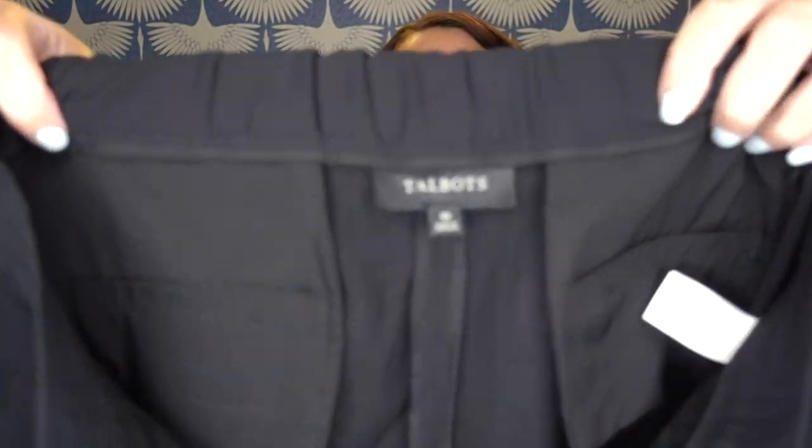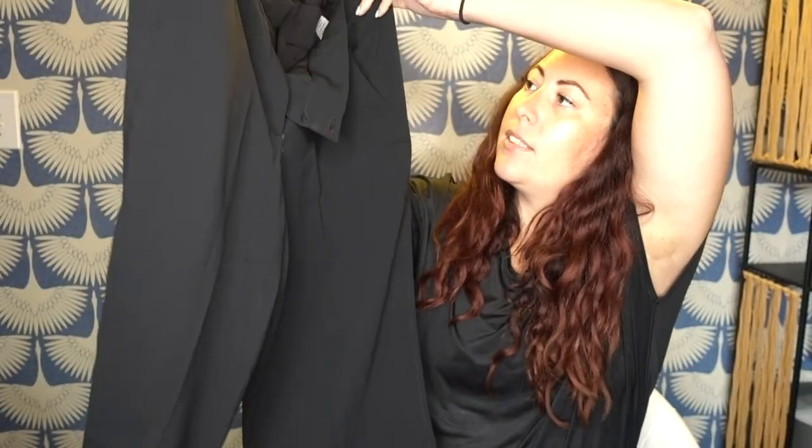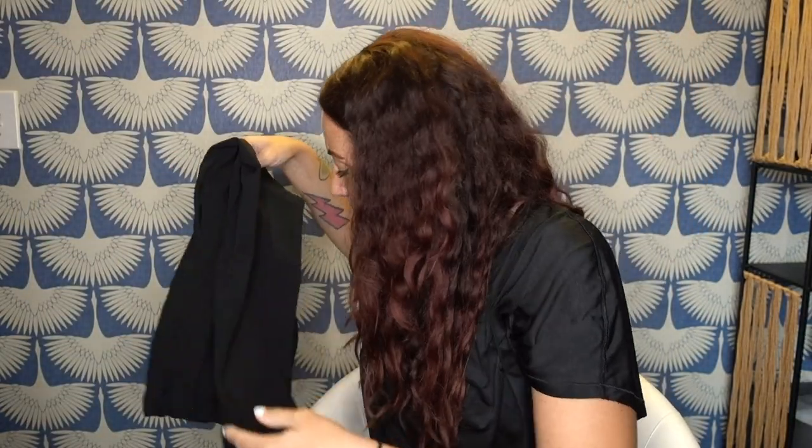These are Talbots. These are career wear dress pants. Solid black, and we're going to send them to ThredUp. All this career wear. So excited about it.